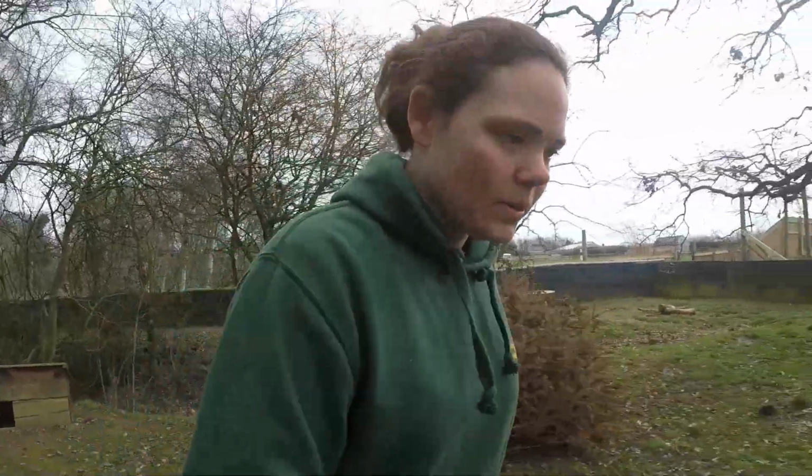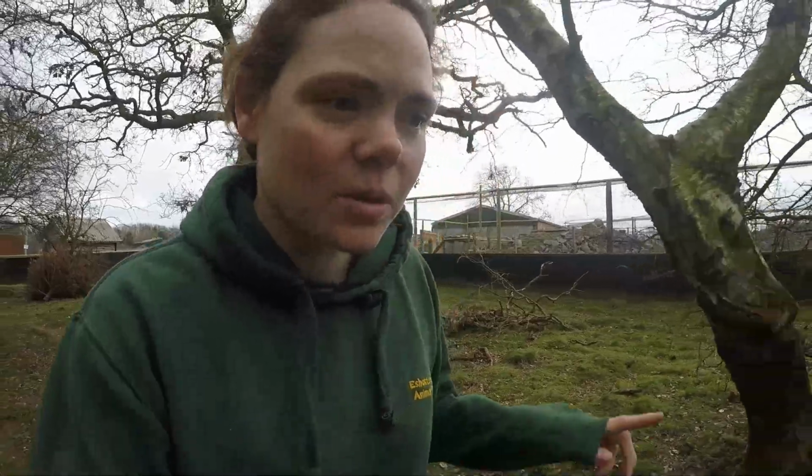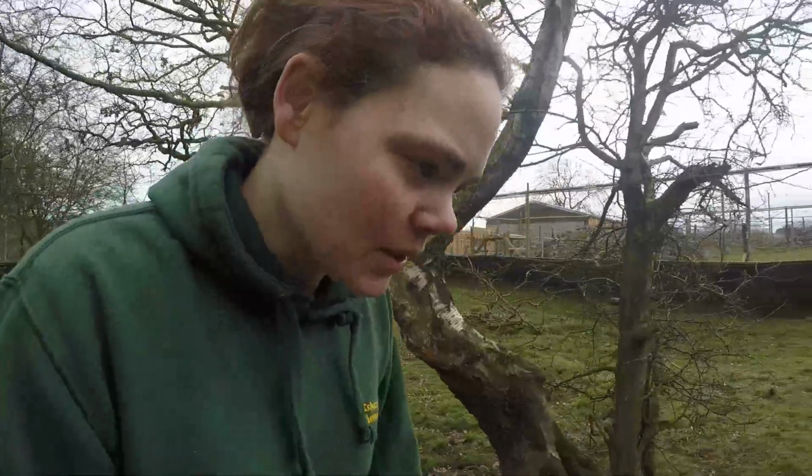Yeah, so we'll head out the enclosure now, because if not, I may not get my camera back. They are thieves. They've totally mastered pockets, and some of them really like shiny things. So we'll head out before they get let out.